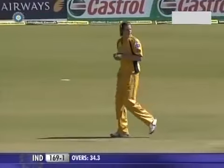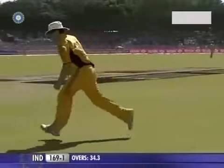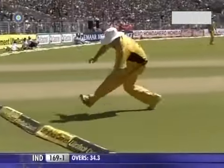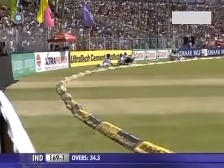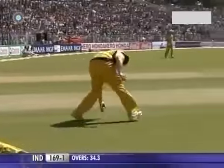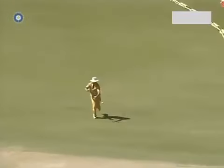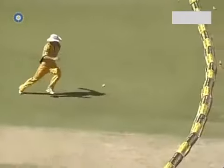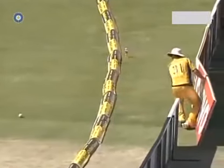Well, it was all happening there. Very entertaining stuff from Brad Hogg. Yuvraj has absolutely smashed that. And for a moment he thought that was all way going for four. Hoggy misfields and then does a good buttering up job there. Almost goes through the fence. And he saves three. Great work there by Hogg. Oh, he's clear. He's clear. Yeah, perfectly done by Hogg.